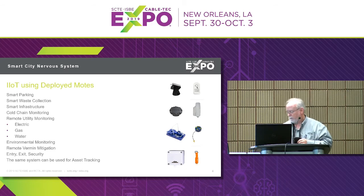Again, the motes, there's many, many motes, and each one is designed to hit a specific target. In smart parking, there's several ways of doing smart parking in a smart city. There's video, as well as this puck sensor. This sensor would go into each parking space, and using the geomagnetic influence of the car on the Earth's magnetic field, it'll actually pick up and tell you when a car is there.